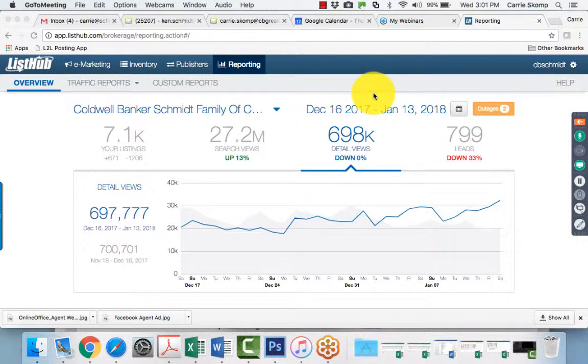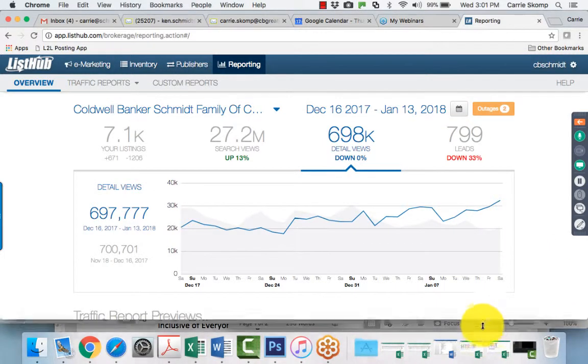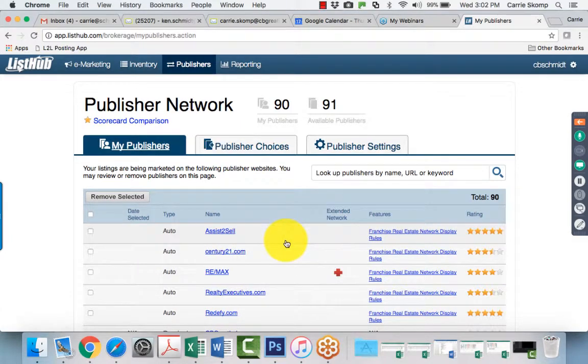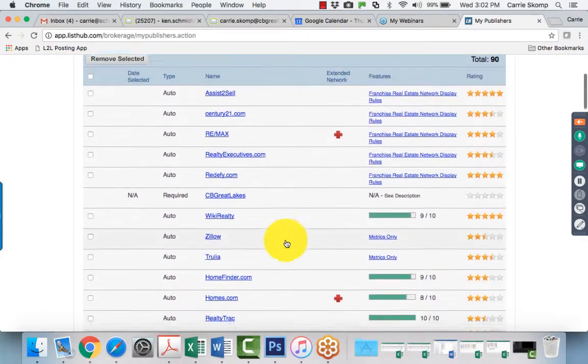So the screen that you're looking at now would be company-wide. So when you log in for your offices, you would see just your office listings, or if you're in on an agent level, you would see just your listings as an agent. So again, keep in mind, the agents have to have a listing in order to log into Listhub. So if you click on the Publishers tab, this is going to show you everywhere that the listings are being sent via the feed. And you can see there is a lot of different options.